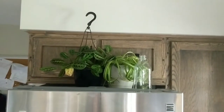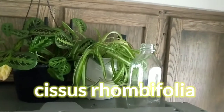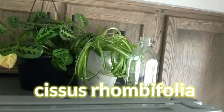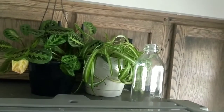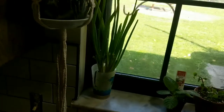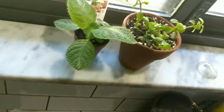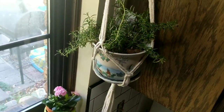Up on top of the fridge, we have my red Maranta and a very, very, very sad Bonnie spider plant that my cat loves to try and eat. So it's living its life up there. It's probably going to be sold, I think. Here's a dead plant. It was a sage of some kind. It's dead. Here are some onions I have sitting in water, an Apicia, an elephant's bush, another string of hearts, and my weeping rosemary.